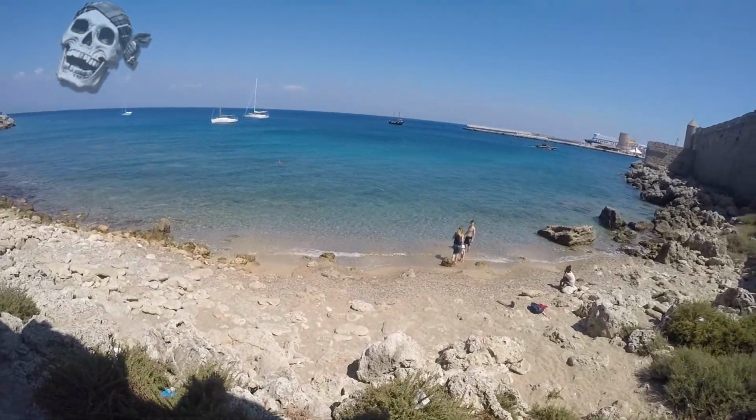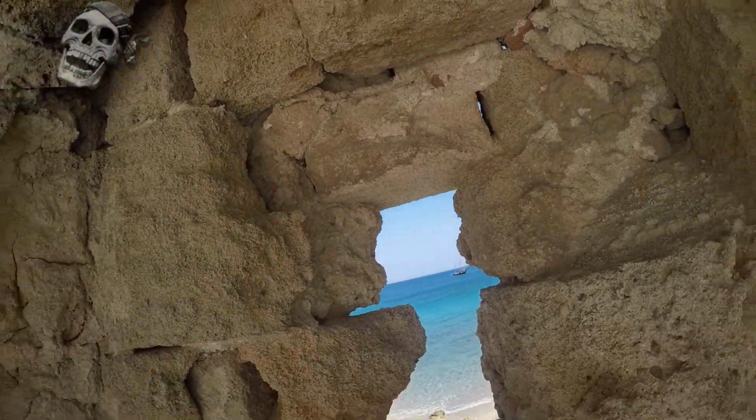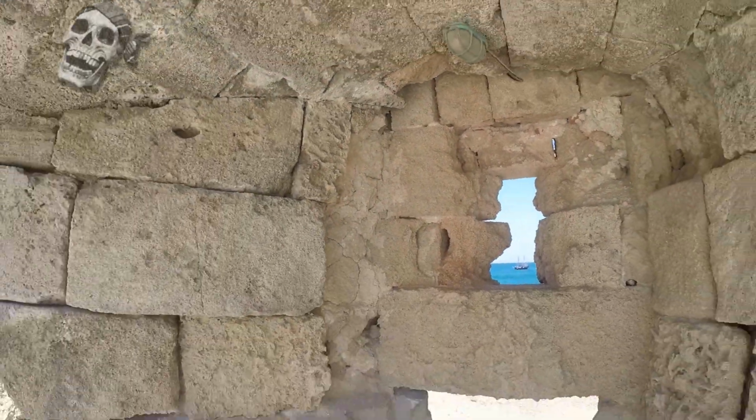Today, the gates of St. Paul are a semblance of the former structure. Of course there are common features, but they are in a destroyed state.